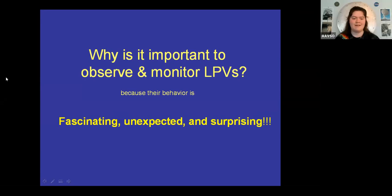Okay, thank you. We have a question here from Scott Donnell, which I'm also interested in the answer to. He asks, do long period variables show variations in their spectral features? And should amateur spectroscopy focus on the entire spectrum or just some particular spectral lines?